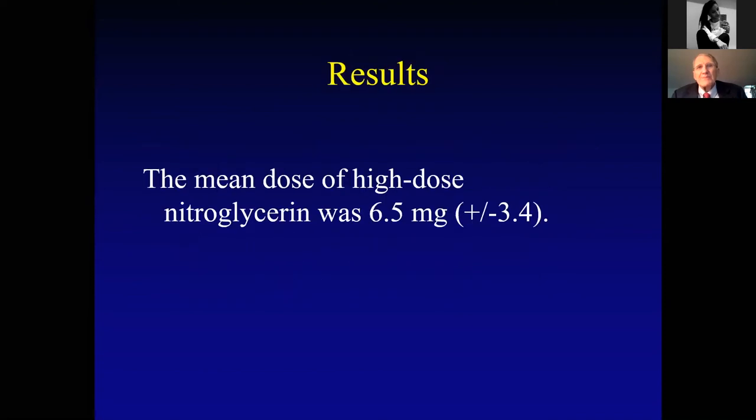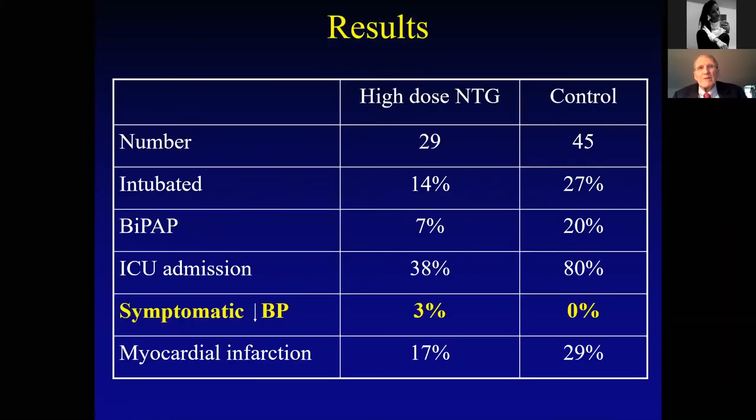Next slide. The mean dose of the high dose nitroglycerin was 6.5 milligrams. So you're talking about 16 times the normal dose that you would give for a patient with angina here. So he's given large doses. Let's look at the high dose nitroglycerin group. There was 29, and then the historical control, there was 45.